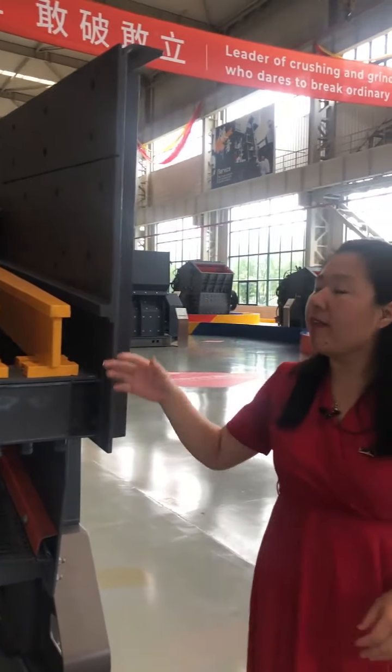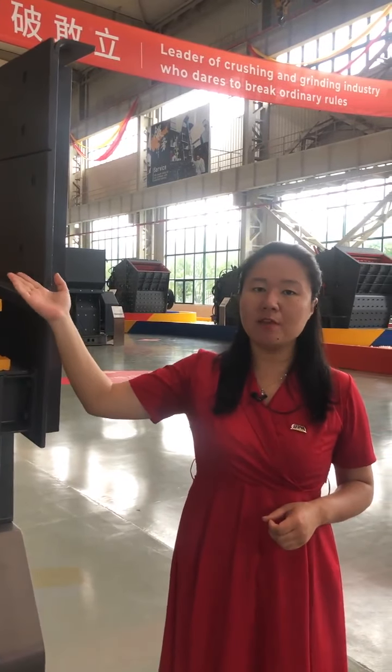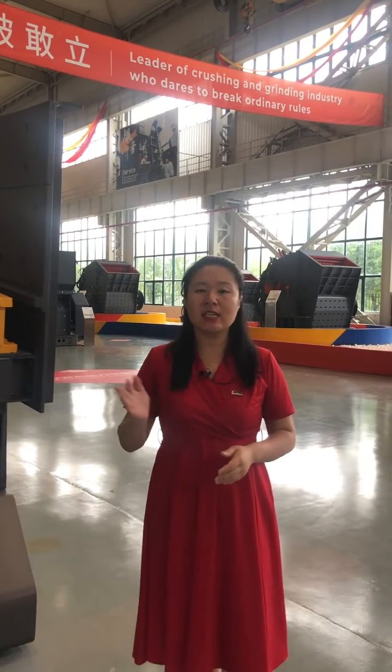For this feeder, when it has some material on it, you can open it. But for a traditional feeder, you cannot do that. This is the special design of our feeders.